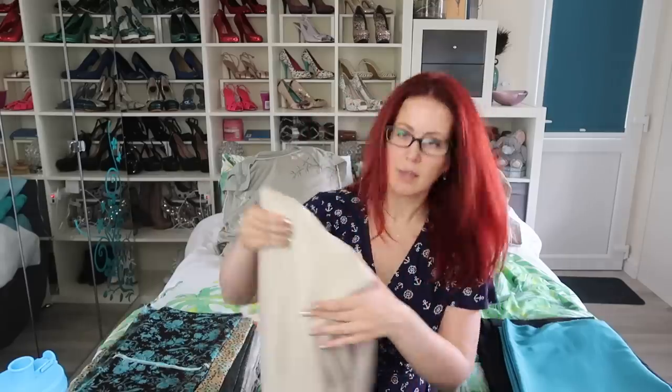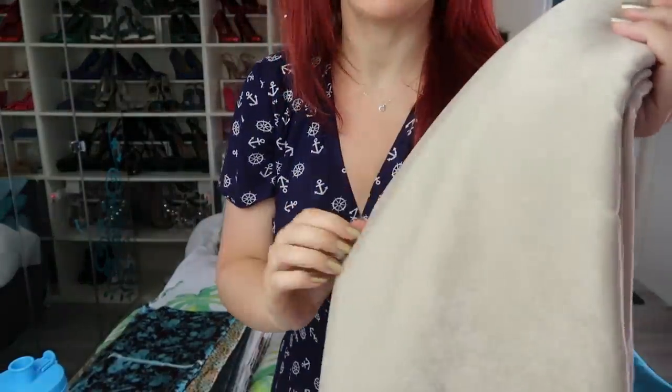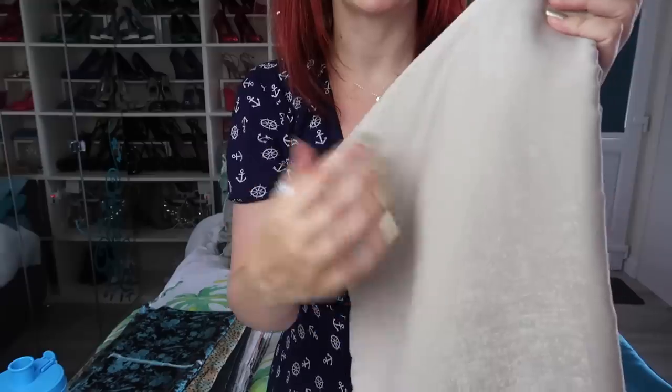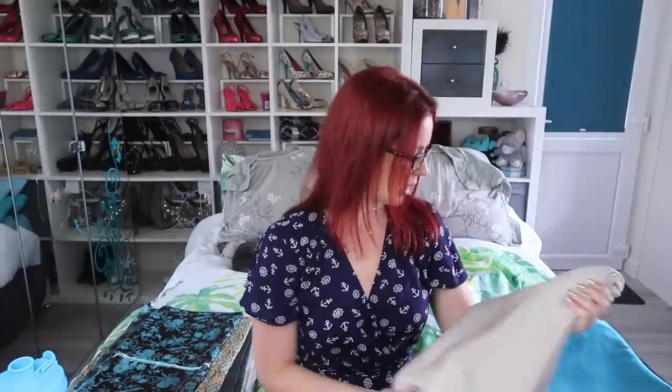This is the same as the first black one I showed you, but it's in a stone colourway, beigey stone. You can just about see the texture on the actual fabric. Again, very lightweight, 5 meters of it, and it's going to be tops. Tops!